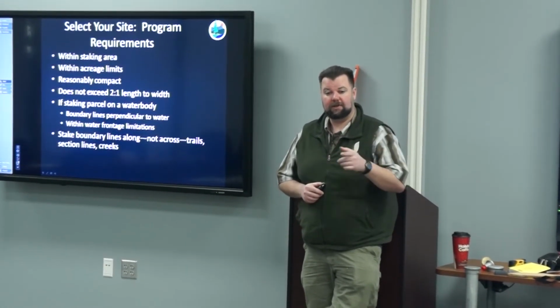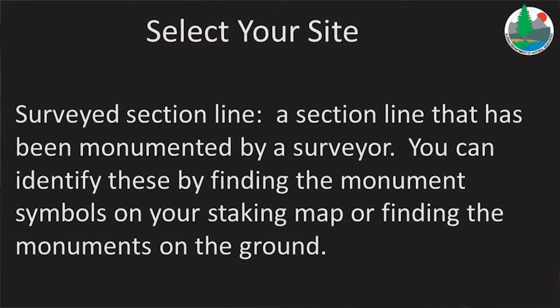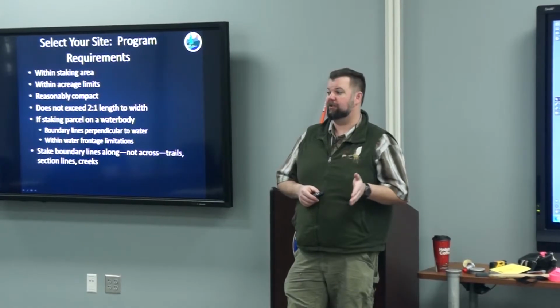Section lines. On your staking map, you'll see all those squares on there. Each one of those squares represents 1 mile. It is a section. You may stake across section lines. However, you will be subject to a 100-foot easement across any section line, whether that's surveyed or protracted.